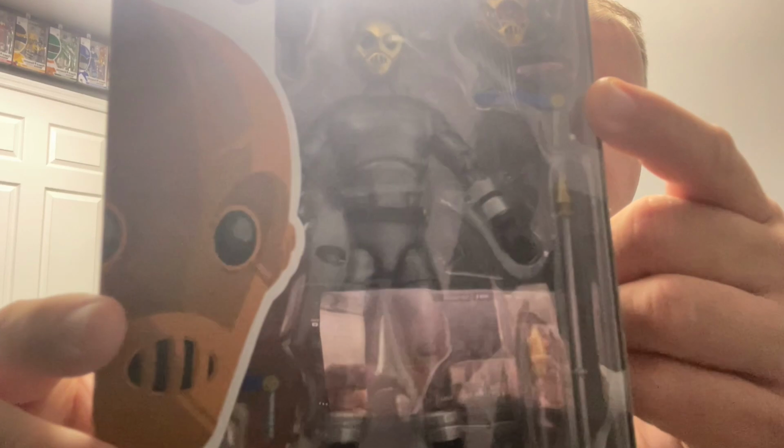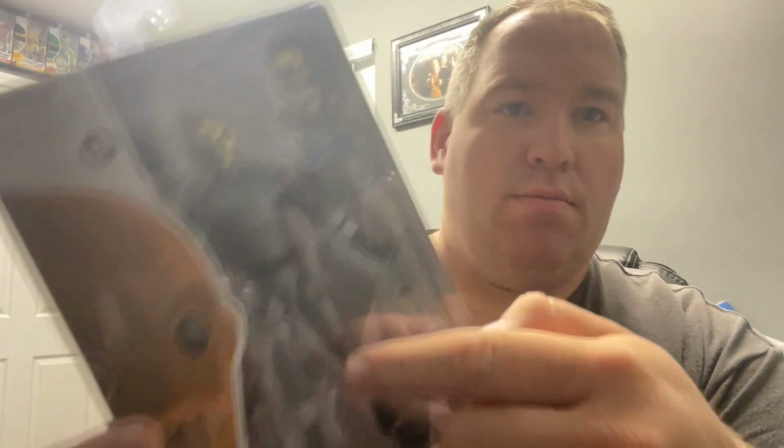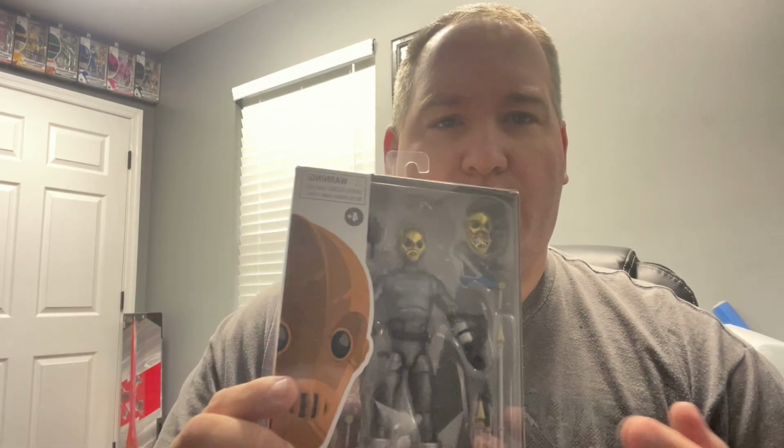But look, it comes with Zeo Ranger Blue's weapon pieces, which is weird because Zeo Ranger Blue didn't come with them. So I know there are people on Etsy that make them, and you can buy them as well.